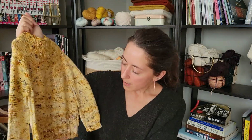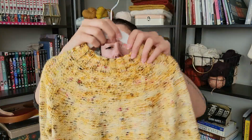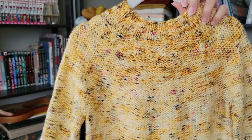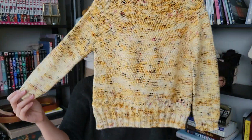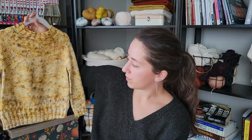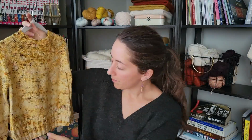It's called the Bitty Beekeeper because it actually has these tiny little bee stitch details. And I didn't alternate skeins, and I think it looks super cute. It's just like a splodgy sort of deliciously cute sweater.